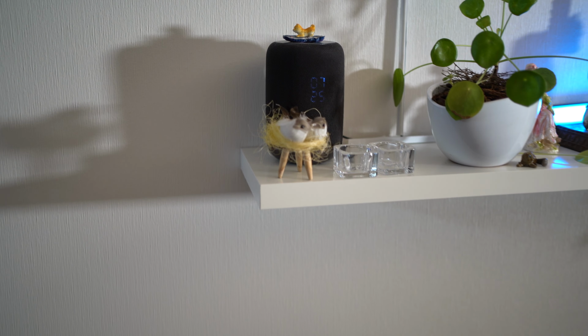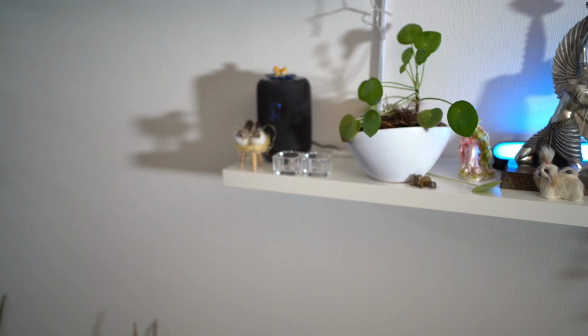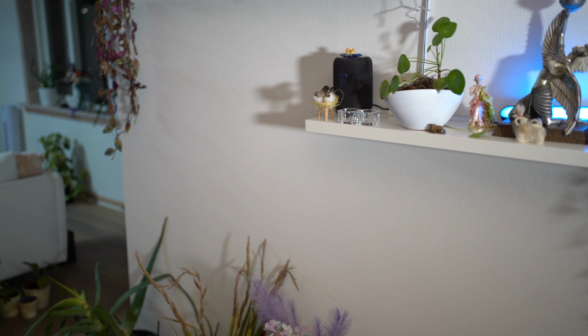And in the middle I do have another Google Sony speaker with a little digital clock, which I love so much. Just really nice. It gives great audio quality, as well as you have the assistant, so that's really nice having that there.